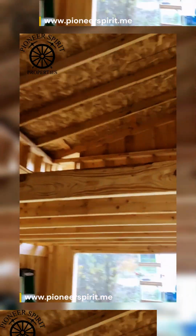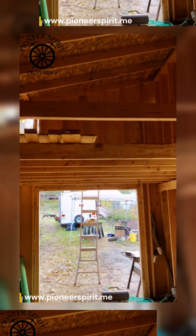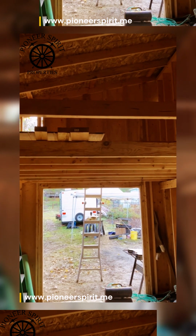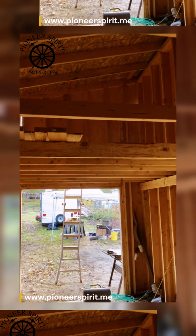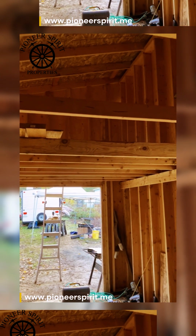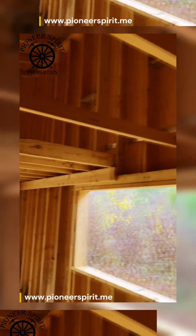And then, like I said, it is 15 feet high. So the plan is to put a loft that'll run pretty much the length of the building, and then that'll be the sleeping quarters up there. Get some nice, real comfortable beds to set up there so that people actually want to stay out here and enjoy the property.